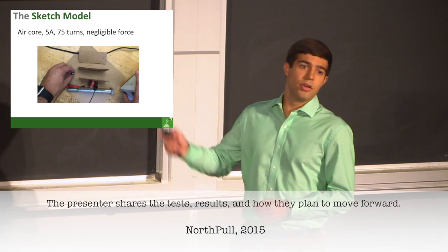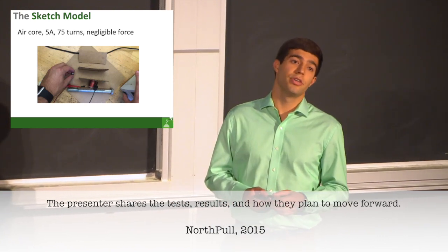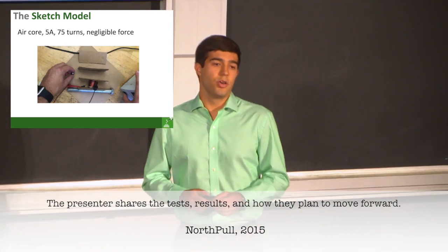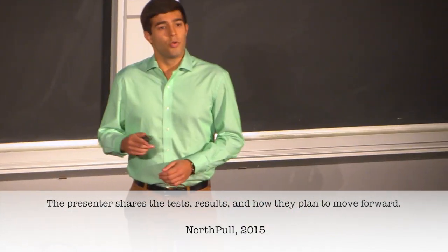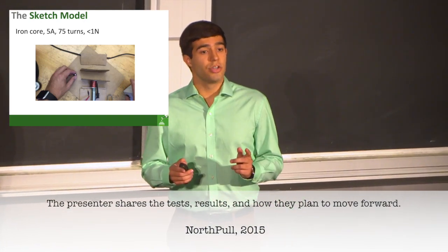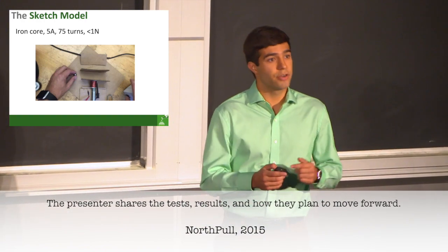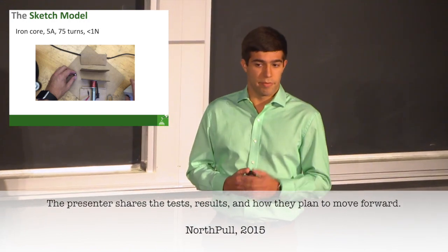In this scenario, with the air core solenoid and the steel ball, even with 50 watts, we saw only a negligible force. And based on some initial user studies, we wanted to target a 1 Newton force. With the steel core, however, we did see a noticeable force. But we also noted that the steel ball is always attracted to the solenoid. So if we wanted a bidirectional force that pushes and pulls, we'd have to use a permanent magnet.